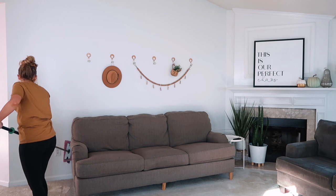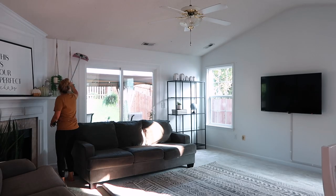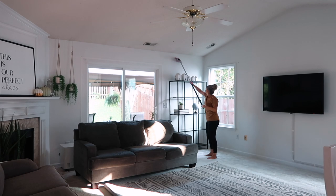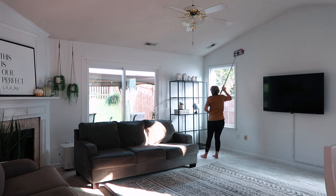So like I said, I kind of spot cleaned the bottom parts where it really needed to be washed. And then I went through and dusted it and got all of the cobwebs around the edges. And it is kind of amazing sometimes how much dust I can get off of my walls just by taking this over it.